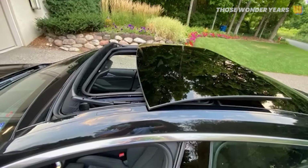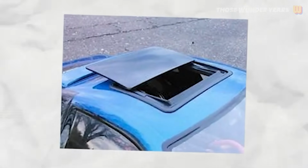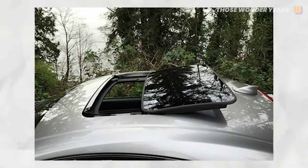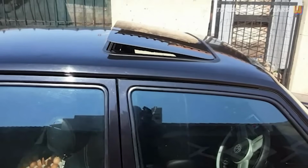They were easy to use, affordable, and didn't require the complex mechanisms of modern electric sunroofs. The simplicity of flipping it open for a little extra ventilation or popping it out entirely for a sunny day cruise made them a favorite among drivers in the 80s. While modern sunroofs offer more convenience, they lack the hands-on charm of flip-up designs. For many, these sunroofs represent a time when cars were about simple pleasures and enjoying the journey just as much as the destination.